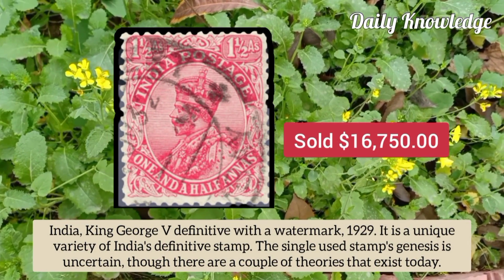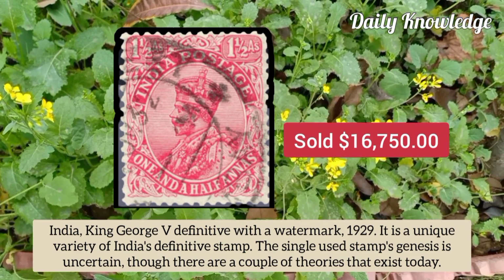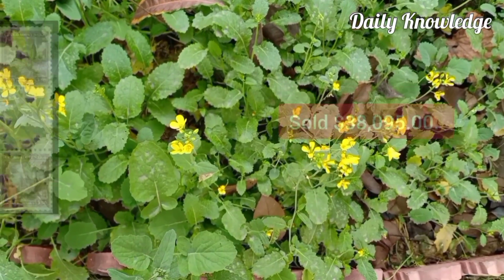India King George V definitive with a watermark 1929, and it was sold for $16,750. It is a unique variety of India's definitive stamp with 45-degree angle during printing.